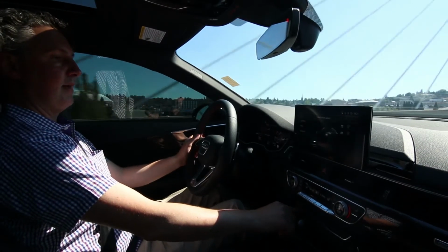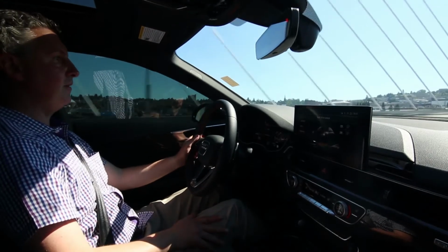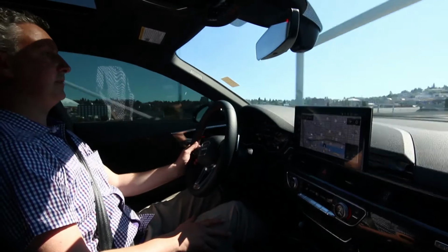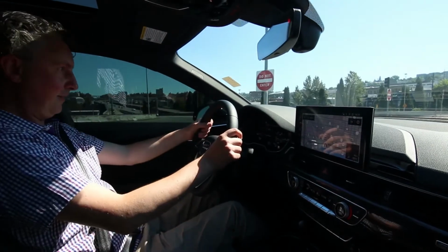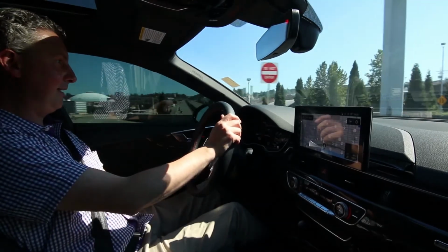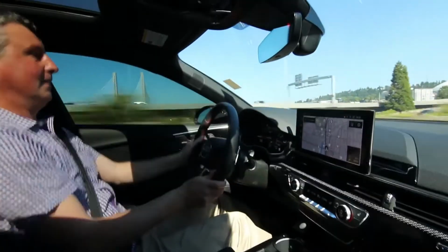Let's put it back in dynamic mode since we're coming to a nice curvy part of the road. Try out some of this, see how this thing handles. I bet it handles just as good as it accelerates. All right, here we go. Oh, I love that exhaust. It sounds great. And this thing handles like it's on rails.